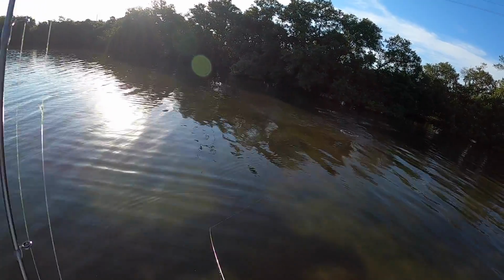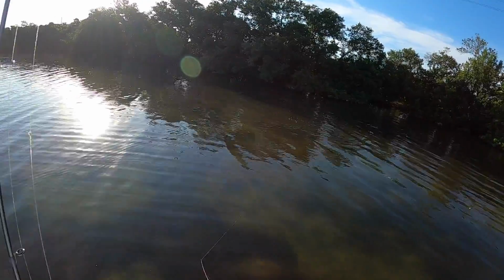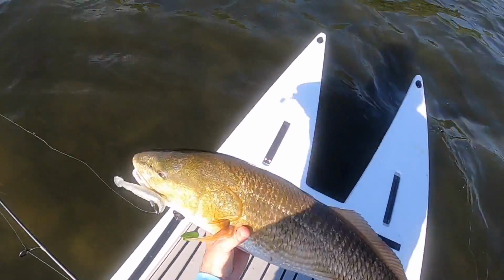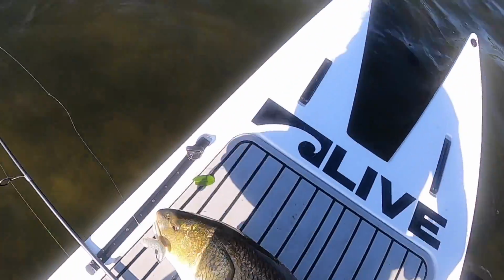Oh my gosh, there's 30 snook right here. Oh, one just ate it. That was awesome. Beautiful redfish. Bomber right there in the corner. This guy sucked it down.